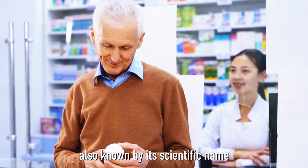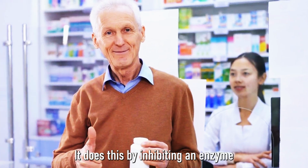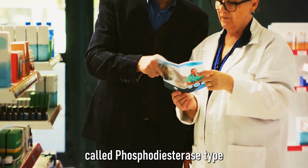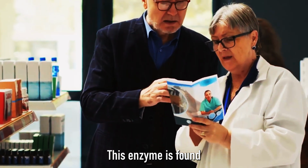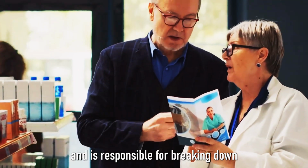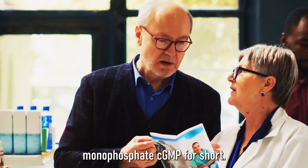Viagra, also known by its scientific name Sildenafil, interacts directly with this system. It does this by inhibiting an enzyme called phosphodiesterase type 5, or PDE5 for short. This enzyme is found in high concentrations in the penis and is responsible for breaking down a molecule called cyclic guanosine monophosphate, cGMP for short.